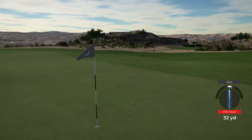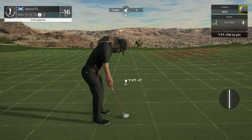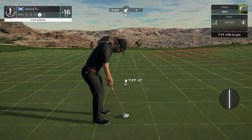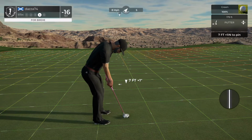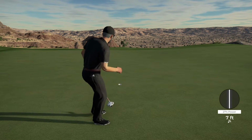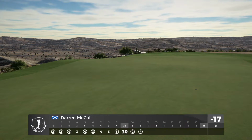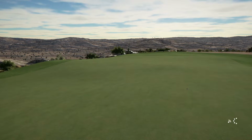Oh goodness. Nice little sand shot. Came close there. All right, here we go. This one's for birdie. This putt's good so far. Nice way to pull down that birdie. And after that hole, you are currently 17 under par.